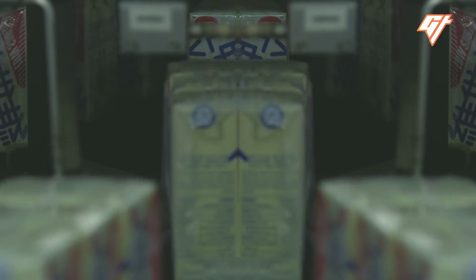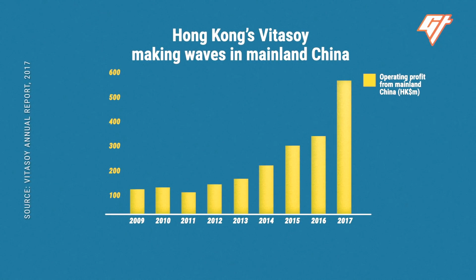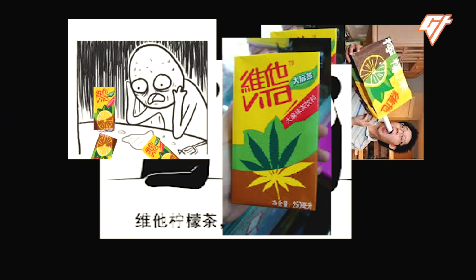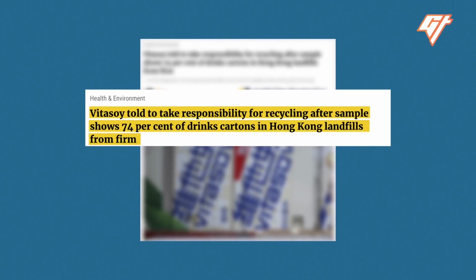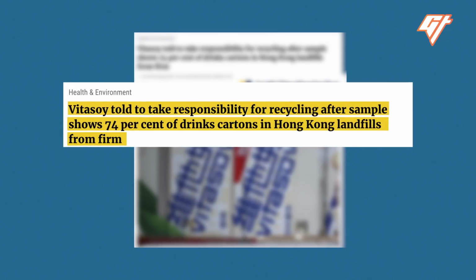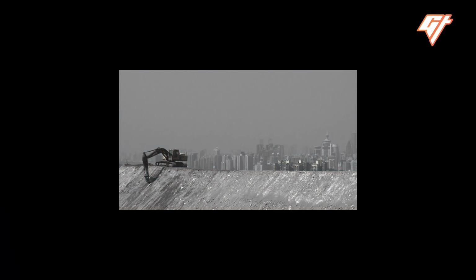In recent years, Vitasoy has also found a growing market in mainland China, which now accounts for 69% of their profits, compared to just 20% a decade ago. Vitasoy's lemon tea fandom is so big in China that there are memes about the drink giving a better high than smoking weed. But its popularity comes at a cost. An environmental activist group estimates that 74% of cartons in Hong Kong's landfills come from Vitasoy products. And recycling drink cartons, an expensive and difficult process, happens at a rate of nearly 0% in Hong Kong.